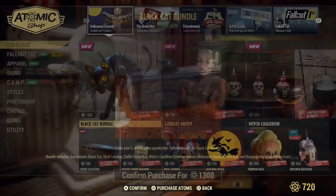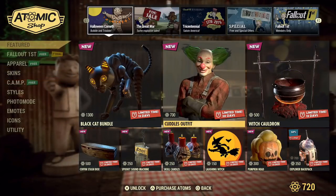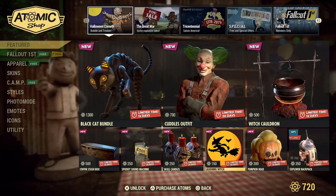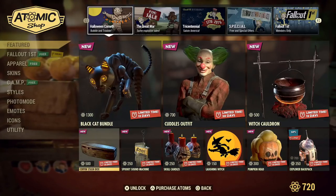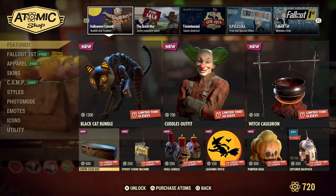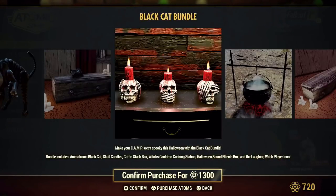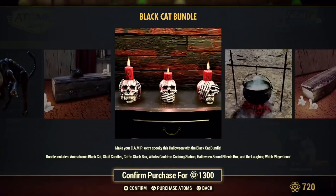Interesting, interesting. So that means you don't get the Cuddles outfit. My god, I want that Cuddles outfit, god damn it. You don't get the pumpkin head either. That's the Laughing Witch, okay. So then is it really worth buying that? You get the cat, you get the stash box. 500 for a stash box is pricey. So for 1300 you get a stash box, some candles, a cauldron, and a sound effect. It's not the greatest price really, is it?